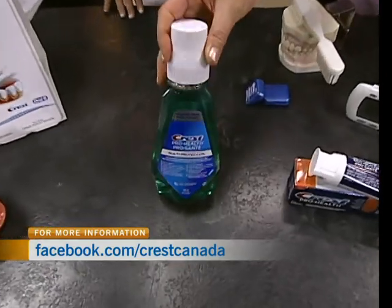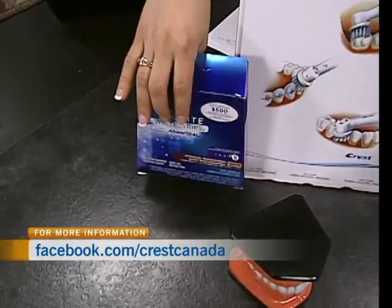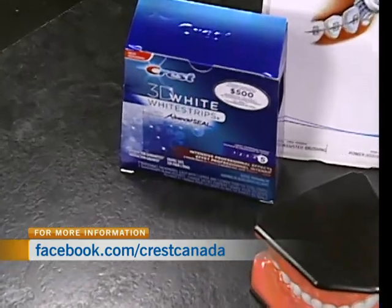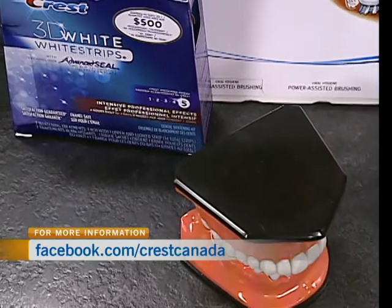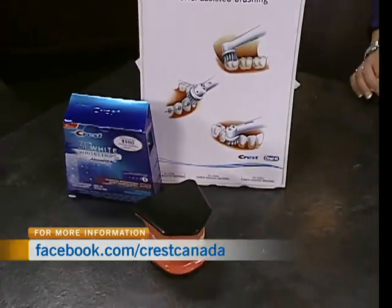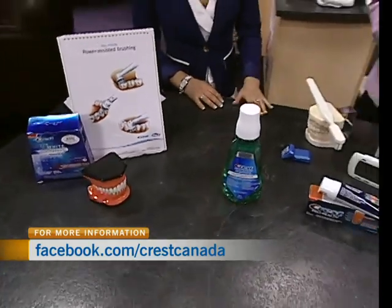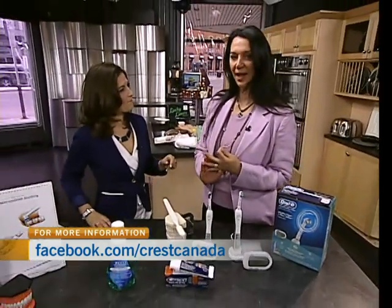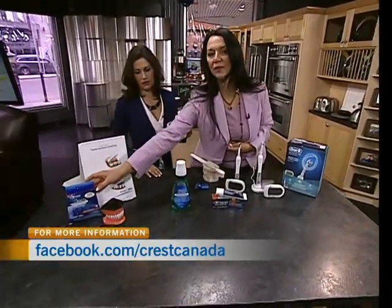Okay. And then the whitening strips, we've got them here as well, because once your teeth are healthy, you can keep them nice and white, because you mentioned that having white teeth, in fact, gives people more confidence? Absolutely. That more people want white teeth and fresh breath. Those are the two things that they ask us for. I'd recommend, it's National Oral Health Month, go to your dentist, have your teeth checked, and when you're healthy, the Crest White Strips are a wonderful, wonderful product.